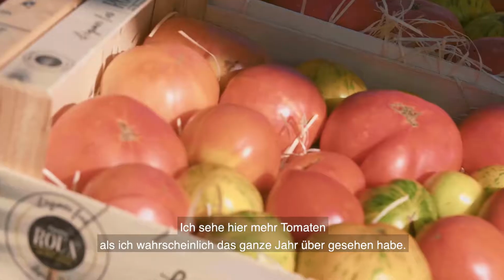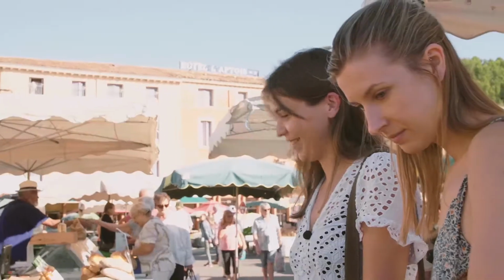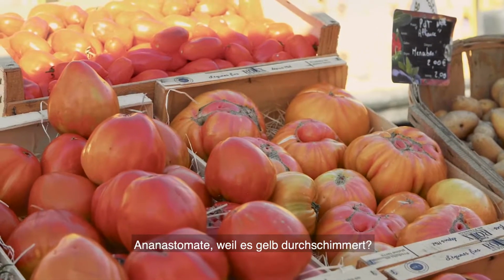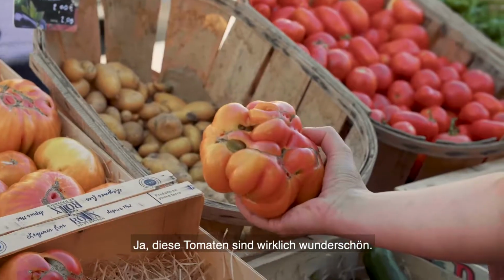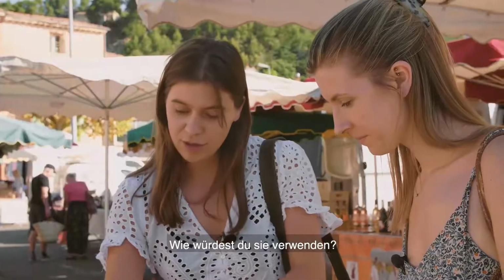And I'm seeing more tomatoes here than I've seen this year, probably. What are all the different kinds? La tomate ananas. Pineapple tomato. Is that because of the color there, the yellow that's coming through? Exactly. And a little bit because of the flavor too, it's very sweet. Wow. Elles sont magnifiques celles-là. Quand on prend une tomate comme ça, là, c'est vrai que ça c'est magnifique. How would you use these ones?